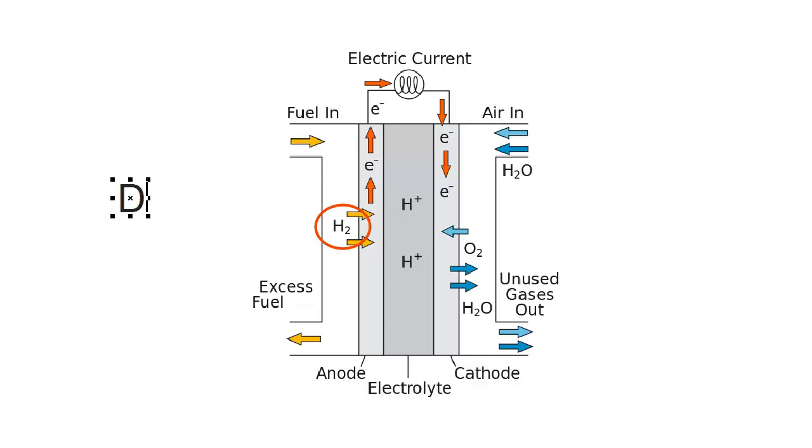You will never find a lead-acid battery in one of these. They're completely different devices, both intended for the same general purpose, which is to produce an electric current. So you will not find, nor will you need, any other kind of battery in one of these fuel cells.